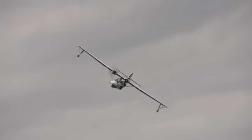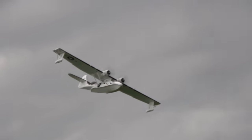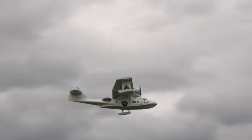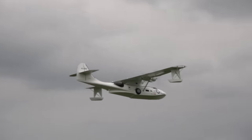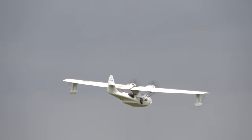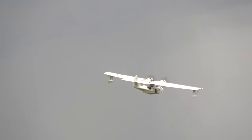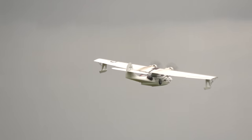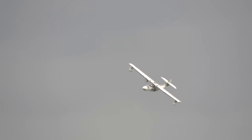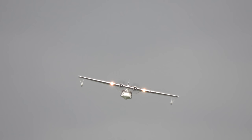Here we see the wingtip floats extended. Service Catalinas would have been rather smaller and, of course, provided the opportunity for housing. The individual exploits of different Catalina operators throughout wartime were legion.